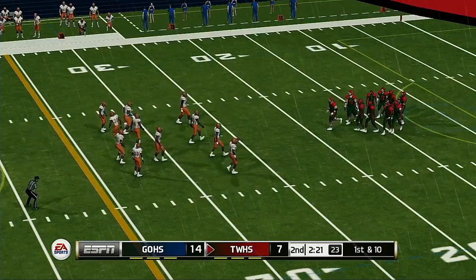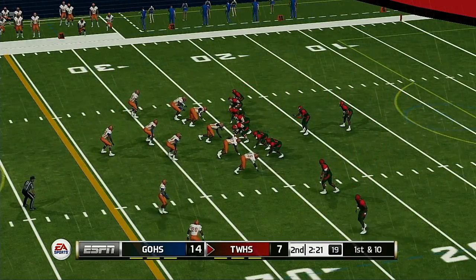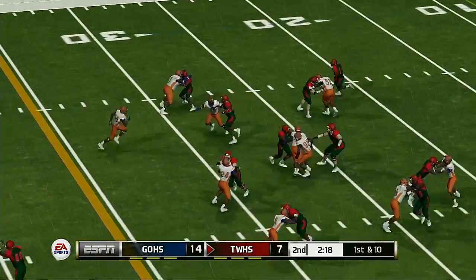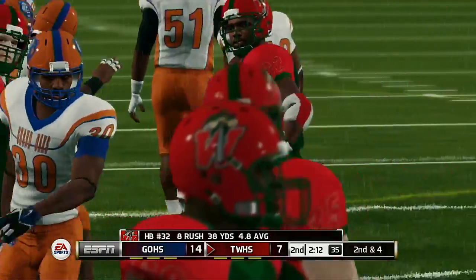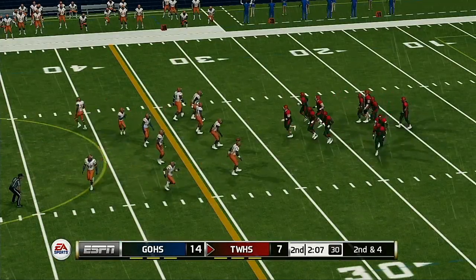Momentum swings have been fairly even. And with so little separation, this game can be drastically changed on just one or two plays. Tackle after a decent run up the gut. A nice option play. The tailback gets 6 yards before he's brought down. So it's second down now, and they need about 4 yards to pick up the first.